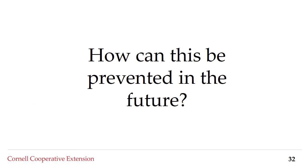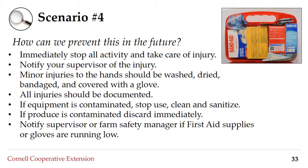How can this be prevented in the future? Whenever you are injured, stop all activity as soon as you suspect produce has become contaminated. Notify your supervisor of the injury. Call 911 or have someone else call 911 if it is an emergency. Minor injuries should be washed, dried, and bandaged.